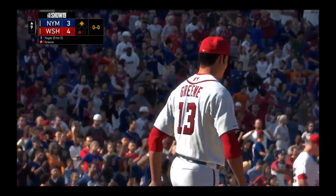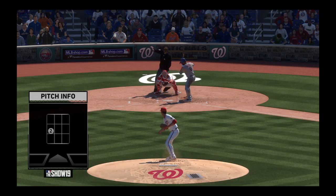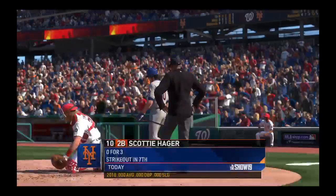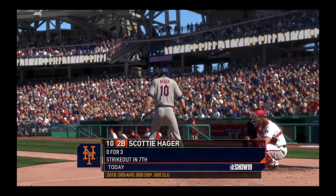Well, I'm glad we get another look at that beauty of a pitch right there. You can't spot a sinker in a better location because even if you do get the bat on the ball, there's not a whole lot you can do with that. Textbook sinker. Next for the Mets, Scotty Hager.